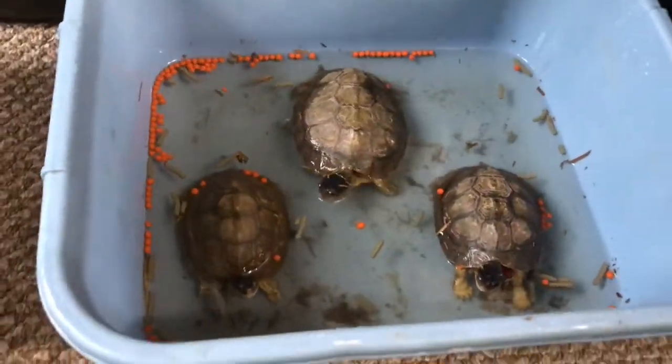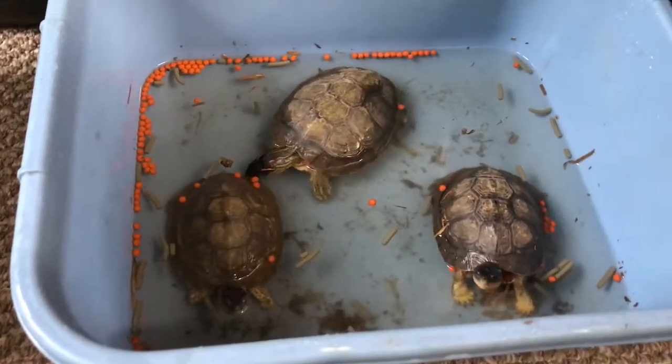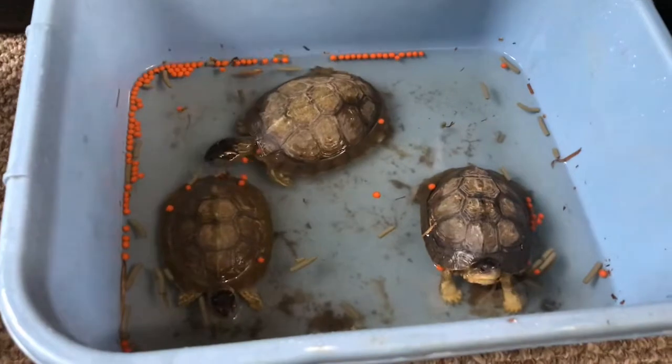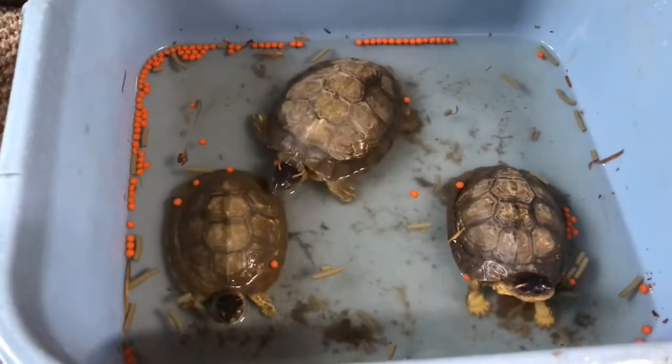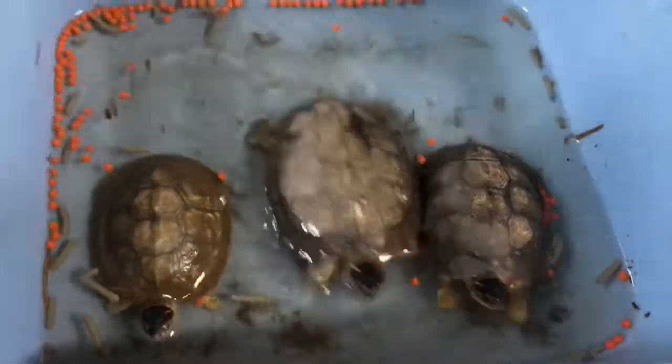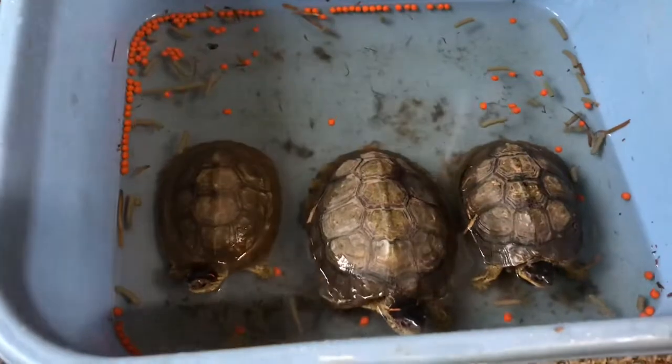Doing some health checks of our Areolata furrowed wood turtles. Juveniles that are getting bigger compared to my hand. This guy's almost as big as our male, Carl.